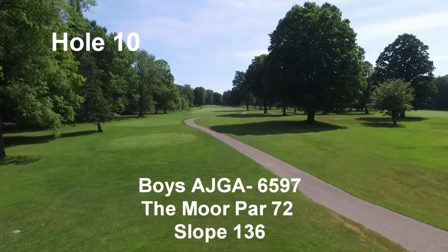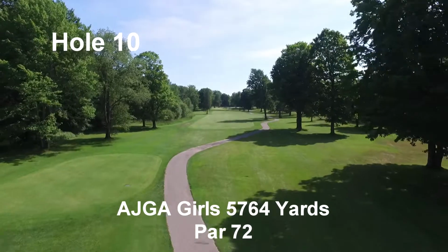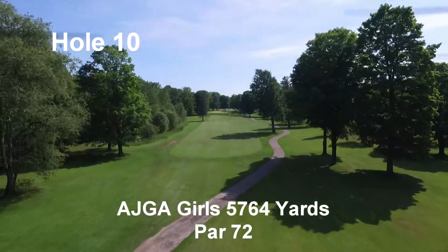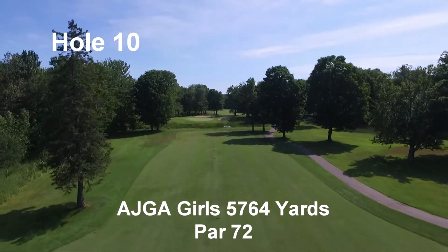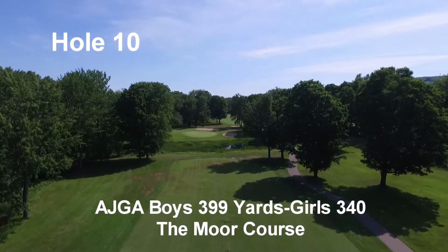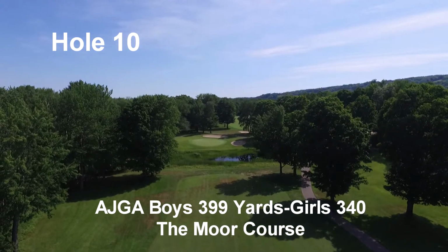As you can see behind me, trees line both sides of this fairway. And what you can't see from the tee box is wetland over on the left-hand side as you get onto the fairway. And as you go out past the landing zone, you also have a pond that comes into play on the right-hand side of the course. But the challenge doesn't stop here at the tee box.